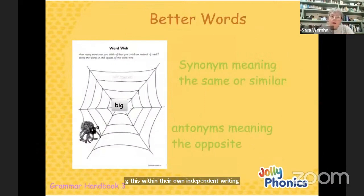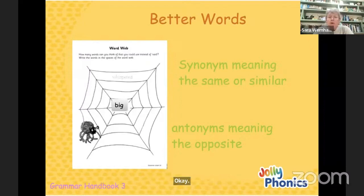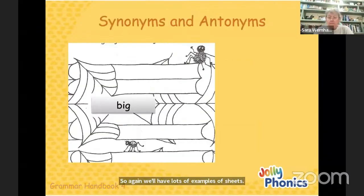Right, we had our synonyms, meaning the same or similar, but in Grammar 3 we introduced not only synonyms but antonyms. Okay. And antonym is just a big word, a posh word, meaning the opposite. So again, we'll have lots of examples of sheets where we're looking at, we've got our spiders here again, because again, that's our little sort of clue for them.